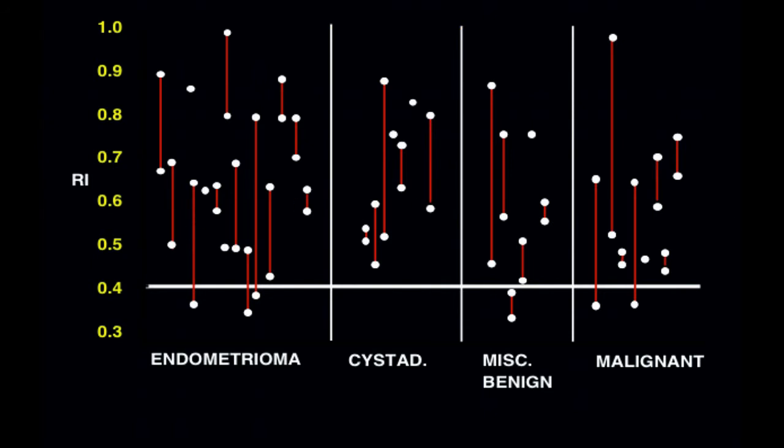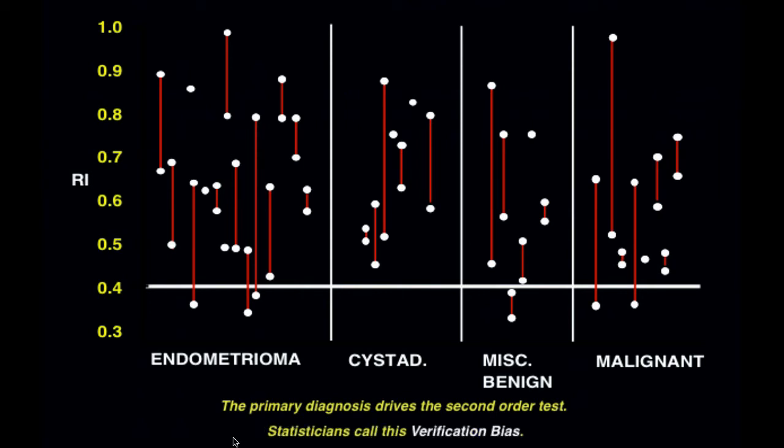When we looked at the total data set, we found that resistive indices varied all over the place in patients with ovarian neoplasia and other types of lesions. So, the problem that we have with resistive indices is that the primary diagnosis drives the second order test. This is what statisticians call verification bias.